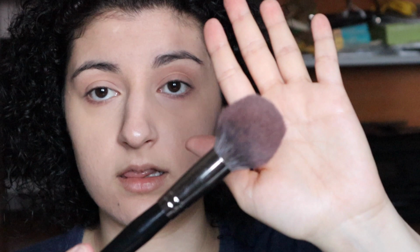If you are dry, please don't use this. Not for anything. It can be such a drying product. It's meant to be more of like an oil absorbing texture. I just use a fluffy brush like this. This is the Morphe E3. I love this one just because it softly distributes throughout my entire skin.